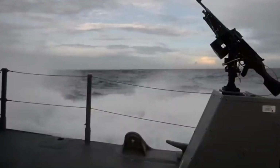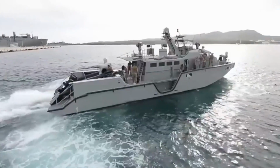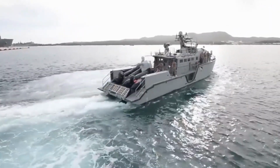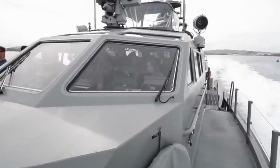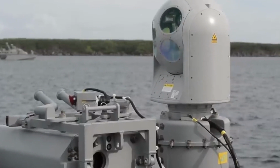But speed and sharp turns mean nothing if the boat cannot take a hit. One bullet could stop a normal boat. That is why the Mark VI is covered in armor plating. How does an 85-foot speedboat survive machine gun fire? What protects the crew inside? The answer is the ballistic armor built into the walls.